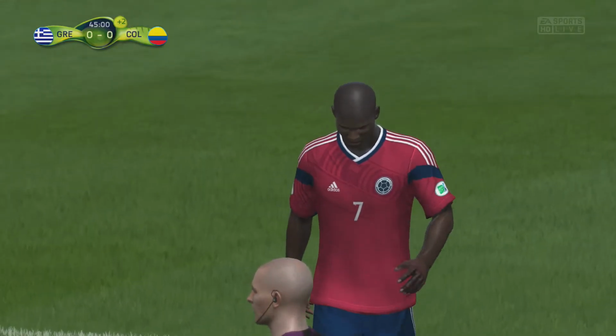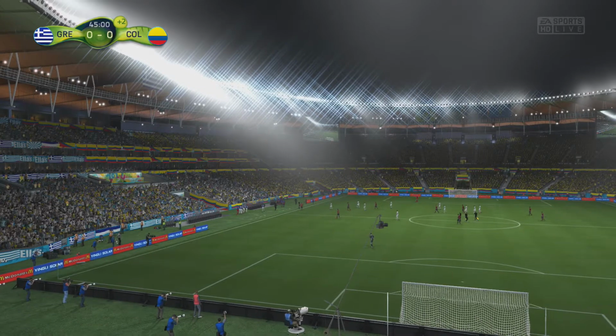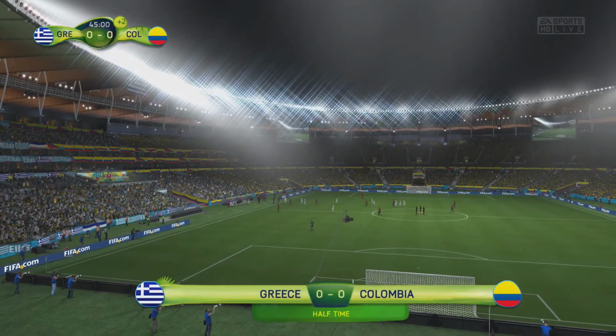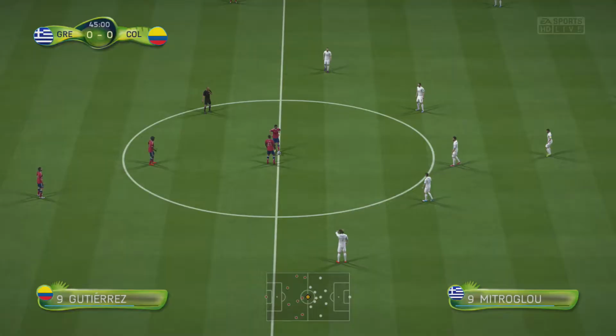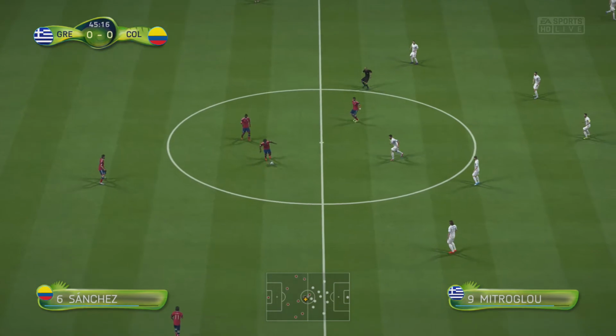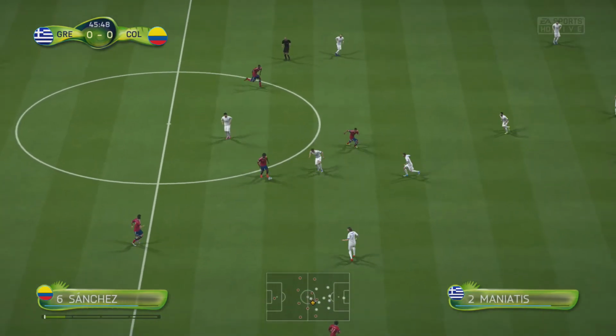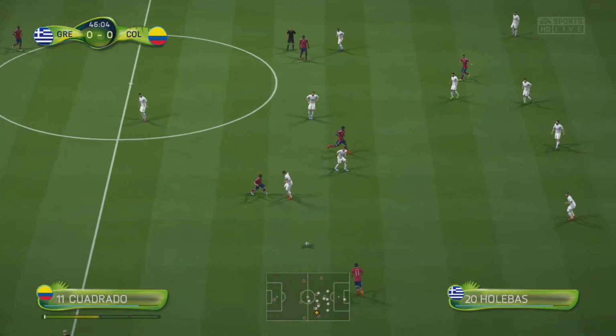So both teams well and truly cancelling each other out. Most of the game has been played in the centre of midfield, like I said before, and the score remains 0-0. Hey there guys, welcome back for the second half. Greece didn't have a single shot on or off target in the first half, so they really need to improve that statistic as quickly as possible.